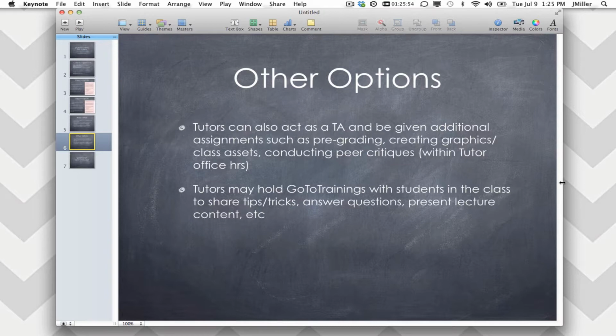And then finally, tutors can hold go-to trainings with the students in the class. Now this is completely optional. It's up to the tutor and the instructor if they want to hold a tutor go-to training. But if you want to, the tutor can share tips or tricks they've learned about your specific class. They can just answer general questions about the week's projects, or they can even present a short lecture, a 15-30-minute lecture on content that is related to the class.